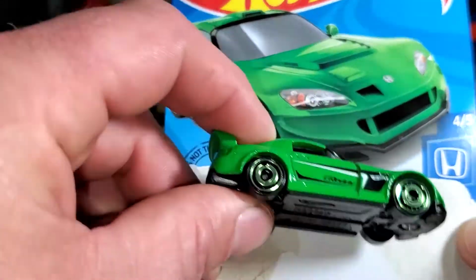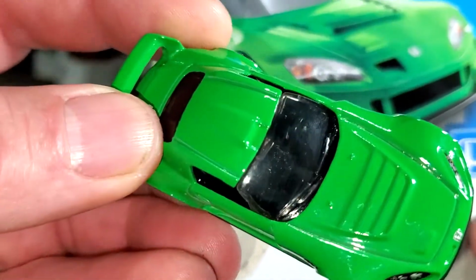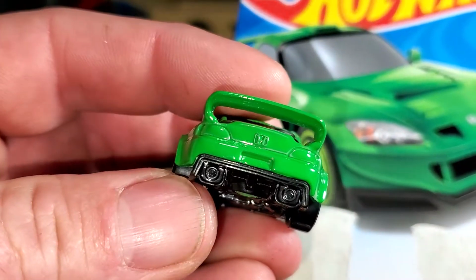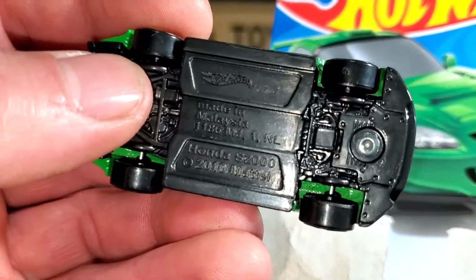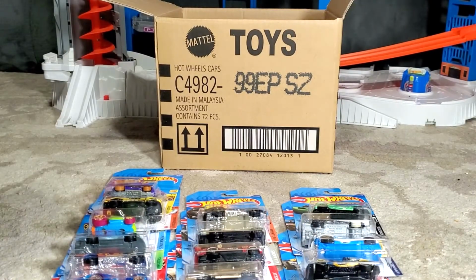First off, Parker couldn't wait. The Honda S2000. That's a nice green color. Real shiny. Got the headlights. Bottom. Got the headlights. No taillights. Not the same without the flame. Honda S2000. Nice. All right. Next.